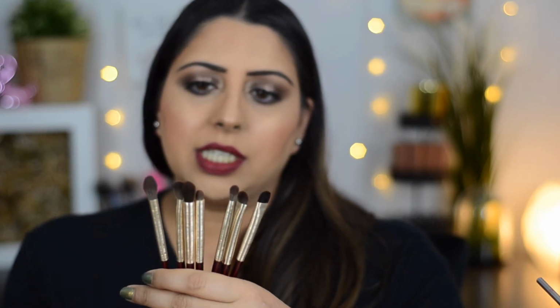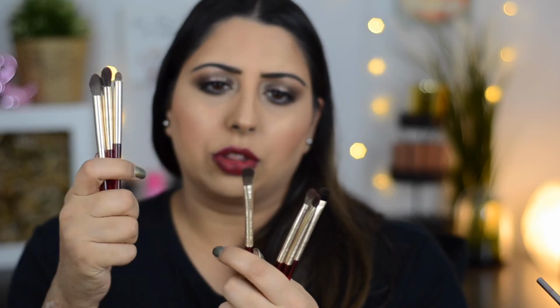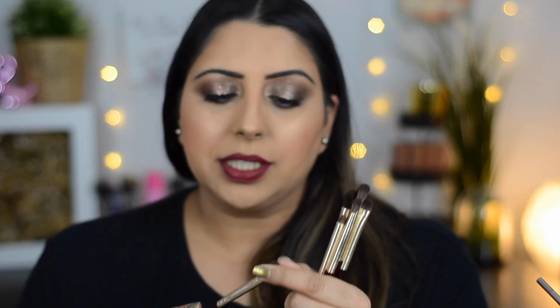All of these brushes, I've only tried so far 1, 2, 3, I think. I haven't tried any of these ones, but from what I can tell so far, the quality is really, really good. For a synthetic brush, it doesn't feel super synthetic like a lot of them. I feel like when they're synthetic, they're too soft and they have a hard time blending. These are really soft, but they almost have that natural hair feel. It's really weird.